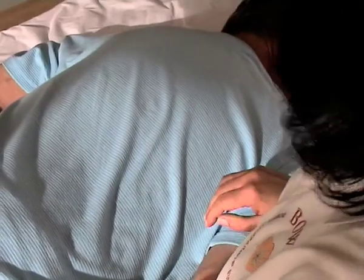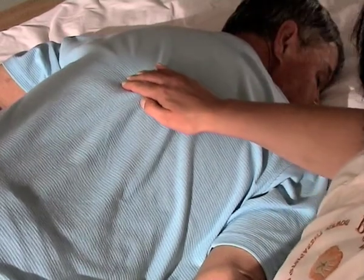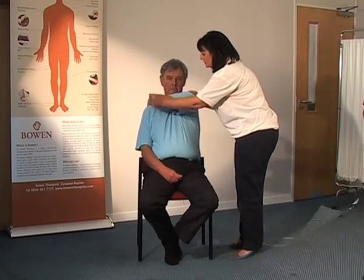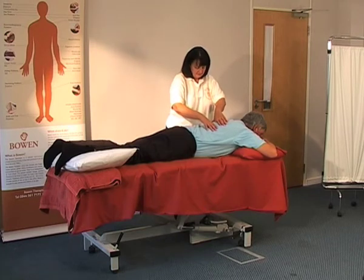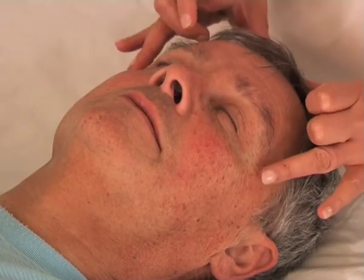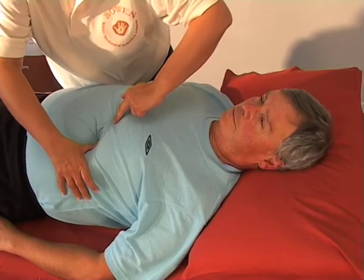We do the same treatment for all conditions, rather than just 2 or 3 moves to address a specific problem. But within a set of moves, there are specific ones to help with specific problems. For example, this move helps with back pain. This move helps with migraine. This move helps with asthma.